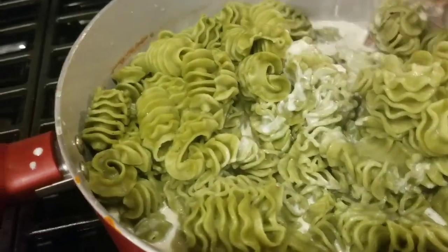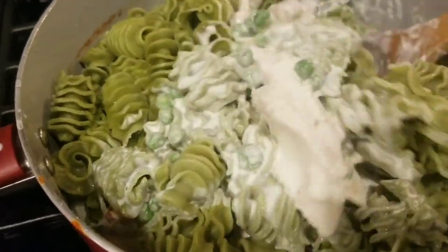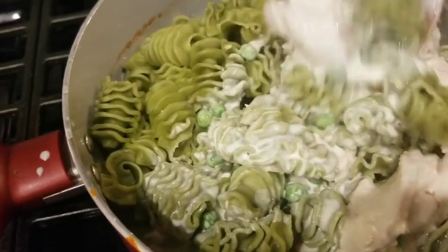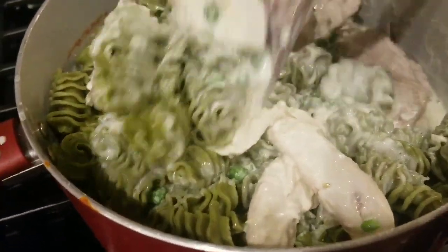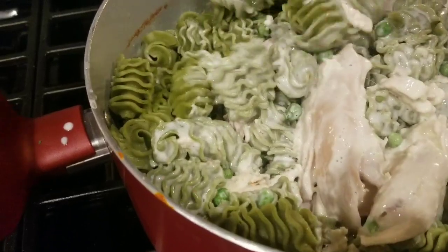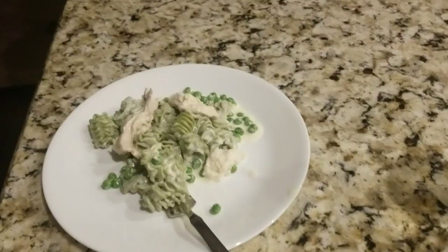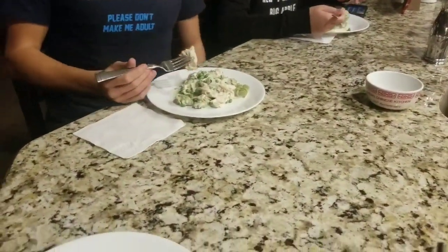So I added the chicken and the peas to the sauce while it was simmering to heat them up. And now I just added back the radiatore, kale, pasta from the CSA. Look how yummy. And that's dinner tonight. There it is, served up. Pasta Alfredo with chicken and peas.